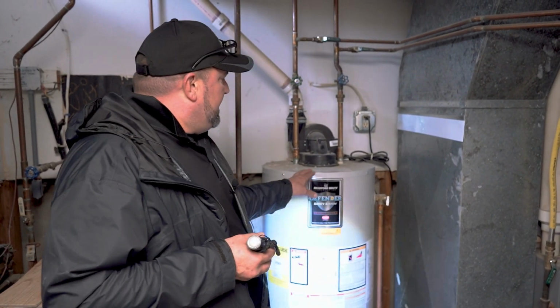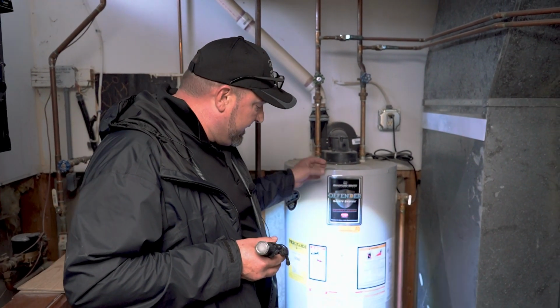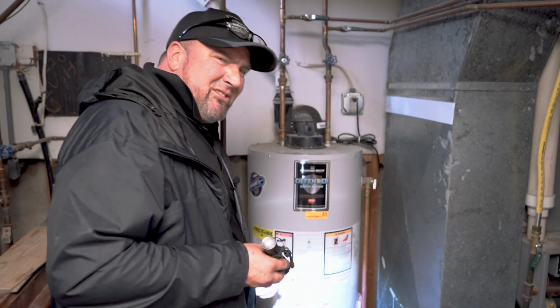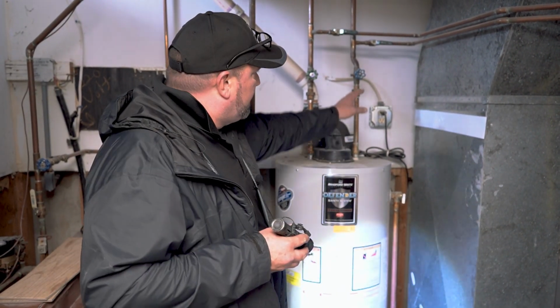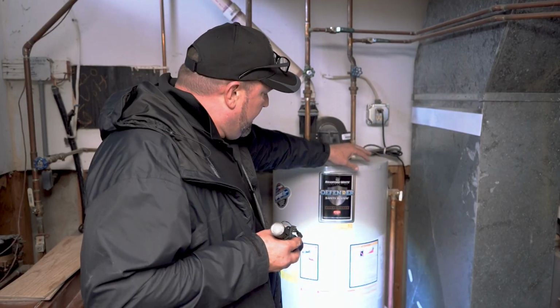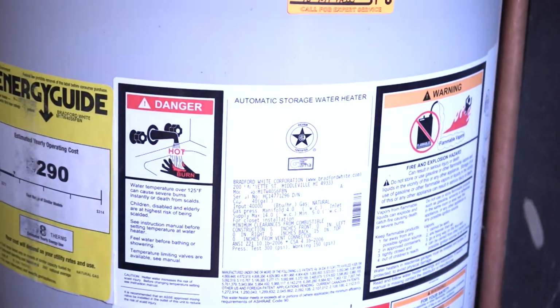But after 15 years, you're really playing Russian roulette with your water heater, because sometimes the water doesn't just trickle out, it will flood your basement until someone comes down and shuts the water off, okay? This particular one here, I actually looked up the age.